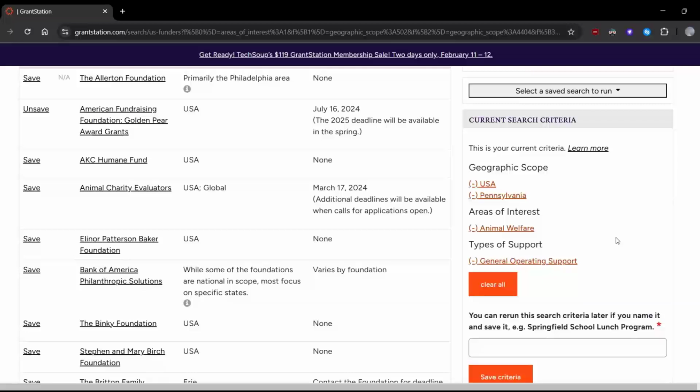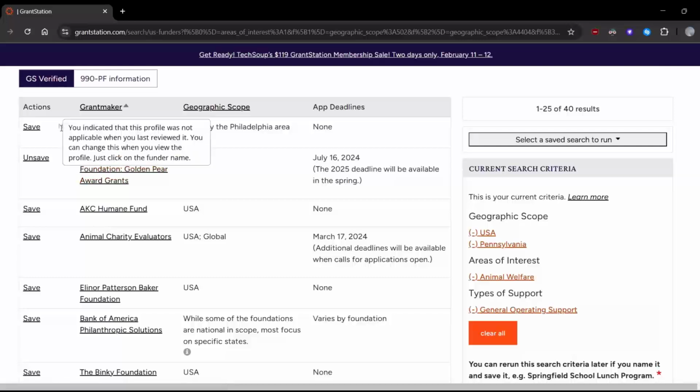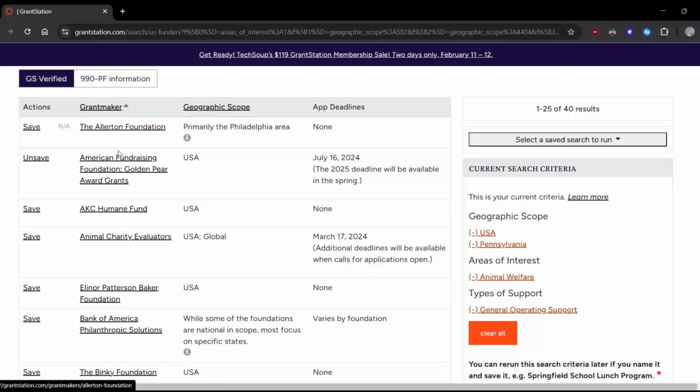Taking a look at what we have here, there's one that I've already saved. I'm going to take a look at this one, and that's the American Fundraising Foundation Golden Pair Award Grants. But if you look right here, you see the NA. This means that I indicated this profile was not a good fit for me when I last reviewed it. I can always change that myself, but then I know not to even look at this. Even if it seems like a good fit, I've already checked this out. I know it's not a good fit. And you can do this for everything in our database, so you can save yourself time as you go about doing your research. So let's take a look at this one that I've saved right now.